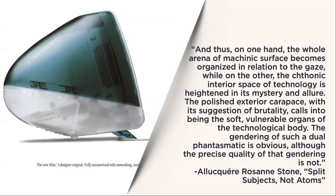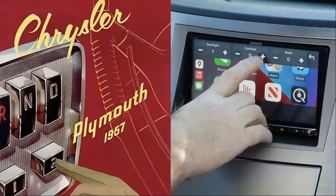So from push buttons to touch screens, our agency has been removed from the interior workings and is instead replaced with technological surfaces. So affordances are still presented to us all the time, every day. We're constantly approached with affordances, how things function, what they do, what they're capable of. But those affordances have become simulacra.